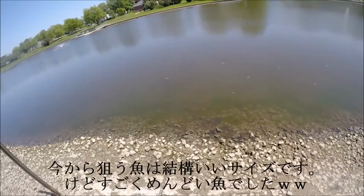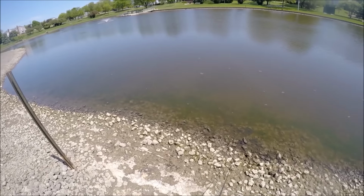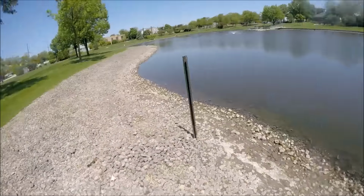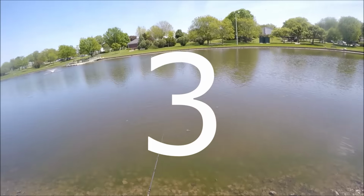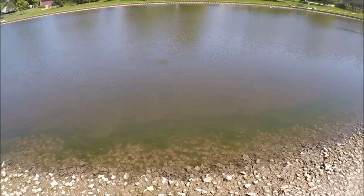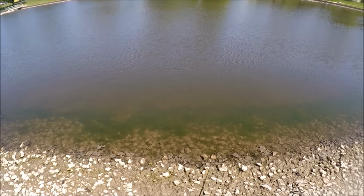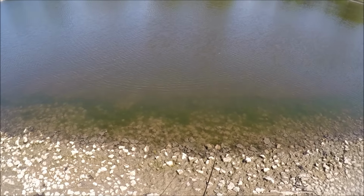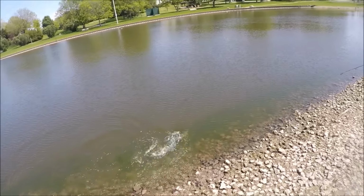Okay guys, so this fish, it was really ticking me off. She stole, I think, 3 lures, and it took me a while to get this one, but enjoy. Oh my god. Oh my god. Got one. Yes. Thank you. Oh my god, the big one finally bit.